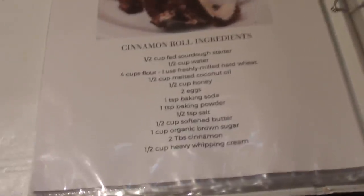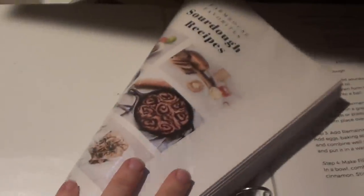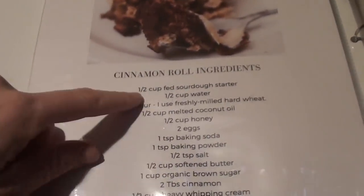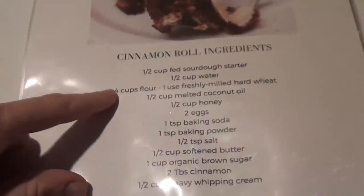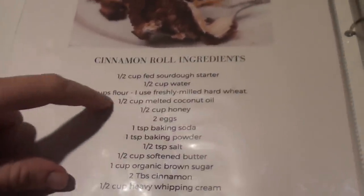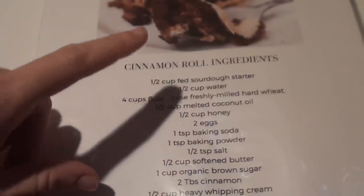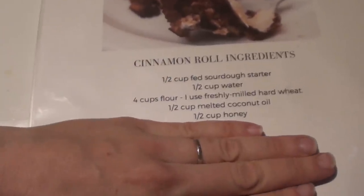This is Lisa from Farmhouse on Boone, sweet friend of mine. This is her recipe, and so if you go over to her channel or her website, you'll find it there. I printed off her ebook, and I have it in these nice page protectors. So I'm just going to follow this: starter, water, flour. That's honey, water, and the oil. So yeah, this down to here.